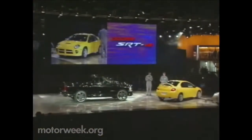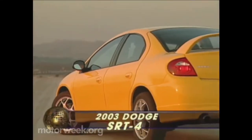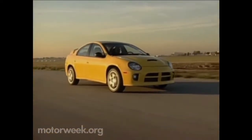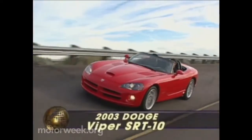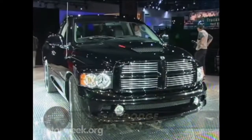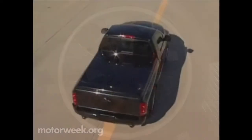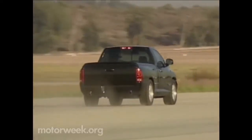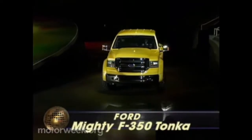Meanwhile, Dodge's LA efforts rightly focused on the California youth culture with the 2003 SRT4. This 205-horsepower turbocharged Neon is the first of a new PVO performance line from Dodge that will include the 2003 Viper SRT10 and 2004 Ram SRT10. Dodge says this 8.3-liter V10 Ram with 24-inch tires will outrun Ford's F-Series Lightning with a 0 to 60 time of 5 seconds flat. But if you want real brawn, try the Ford F350 Tonka.